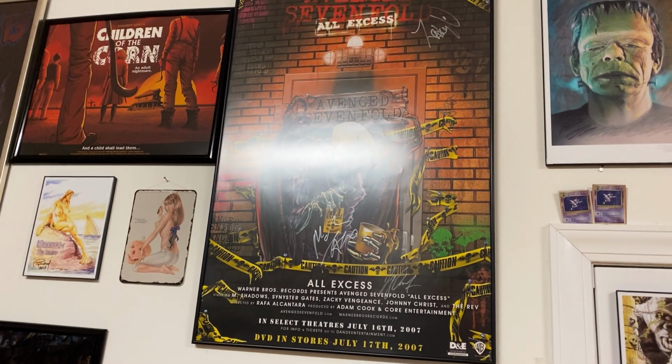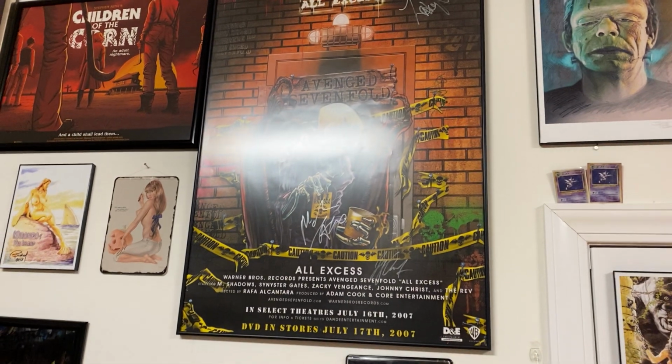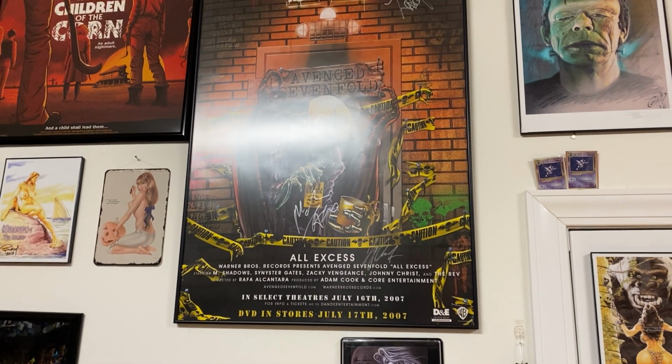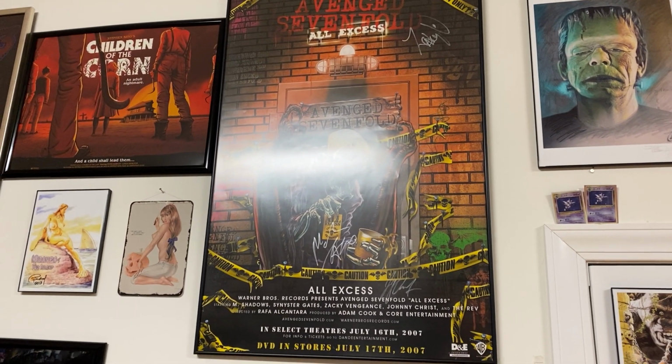Forgive me if I don't know all the artist names on all these, but this is a one sheet minus a couple quarter inch off the top that is signed by all members of Avenged Sevenfold, even with the Rev. It's pretty cool of them to do a theatrical one sheet for a premiere like this, so I was lucky to get one.